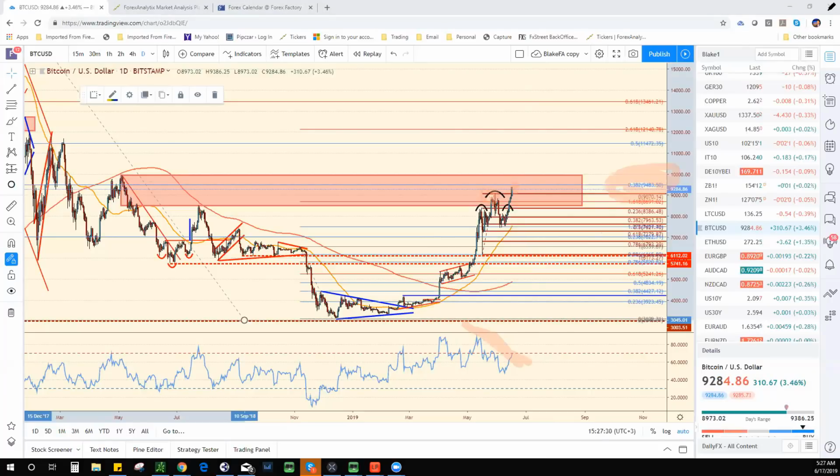I don't like this color. Let me change the color. And let me clear the drawings right now. Okay, so here's your 38. I don't like that color either. Okay, let me change that again. Erase, clear all drawings. Okay.